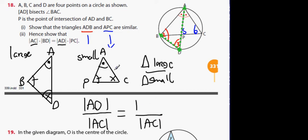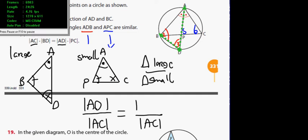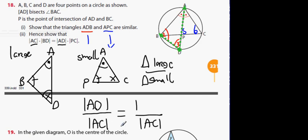What side is the same as AC? AC is located between the dot and the X. We can't choose AC because AC is only there once, so we can't use it again. Let's pick another one that's in the answer: BD or PC. Which one do you want to use? BD. Is that in the big triangle or the small triangle?